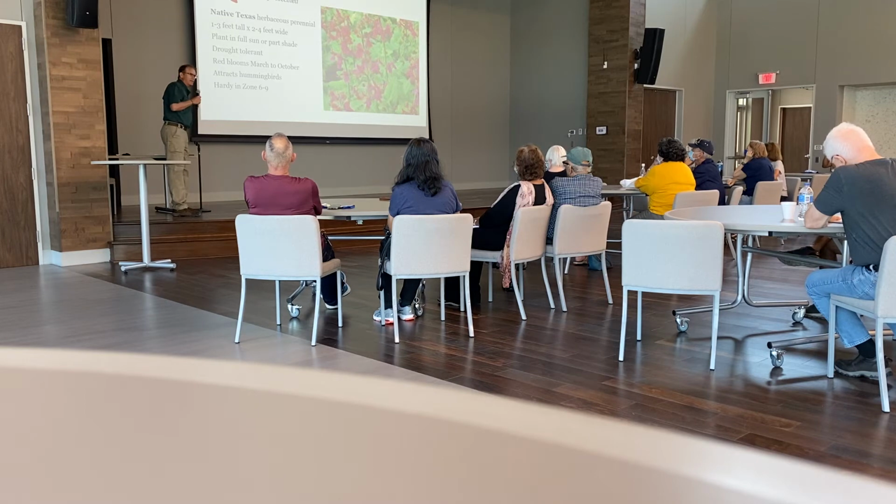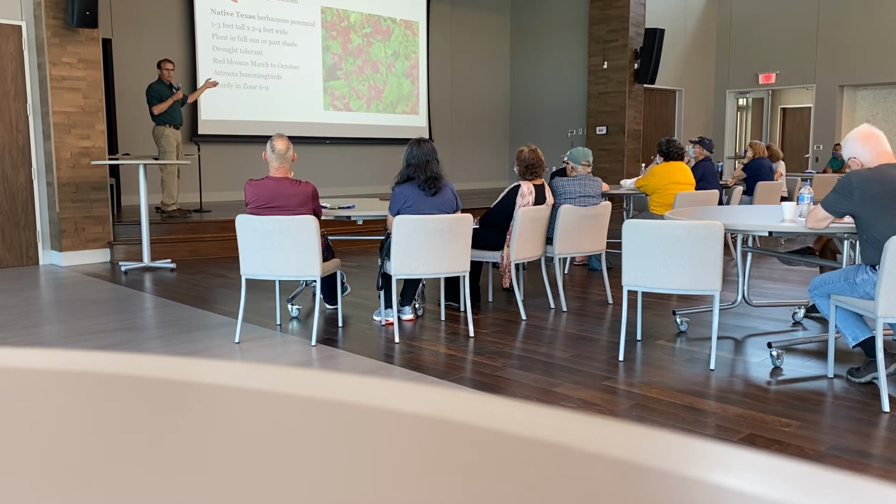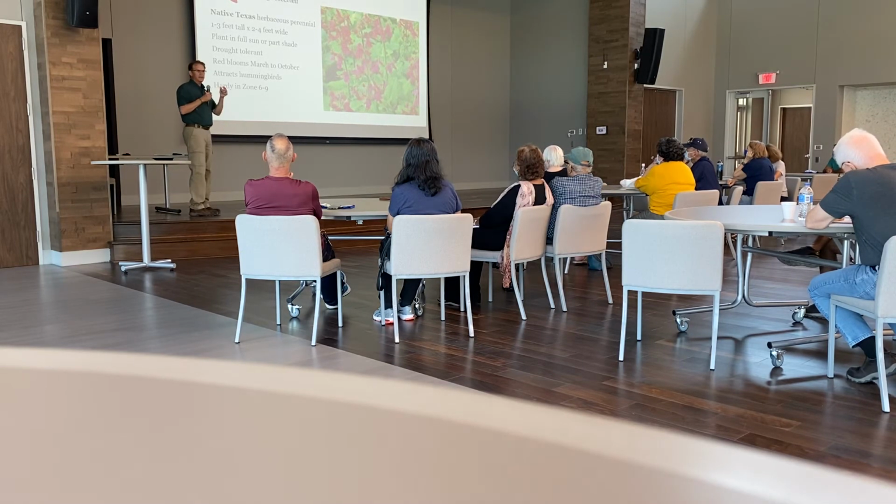I've never seen one get 3 feet in our soil. It's usually going to be about 1.5 to 2 feet. It can get 3 feet wide, but I've never seen it 3 feet tall. It will look like a salvia to a lot of people. It has a very distinct smell, and the stem is square. It's not a round stem. You can actually put your fingers on it and you can feel, oh, that's got corners. That's weird. Has a unique aroma to it.